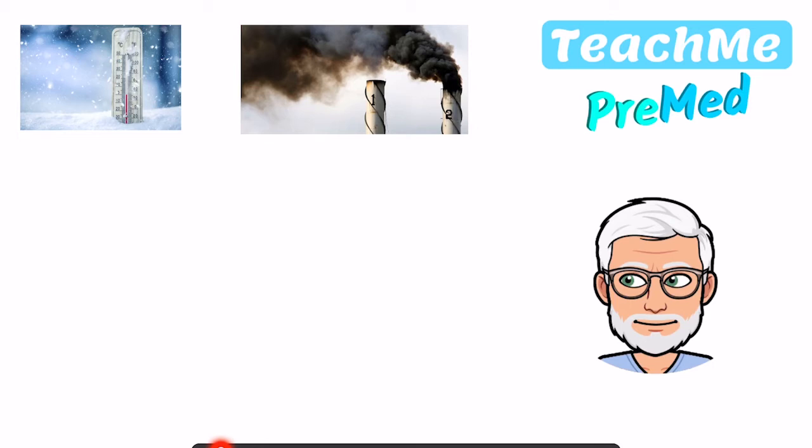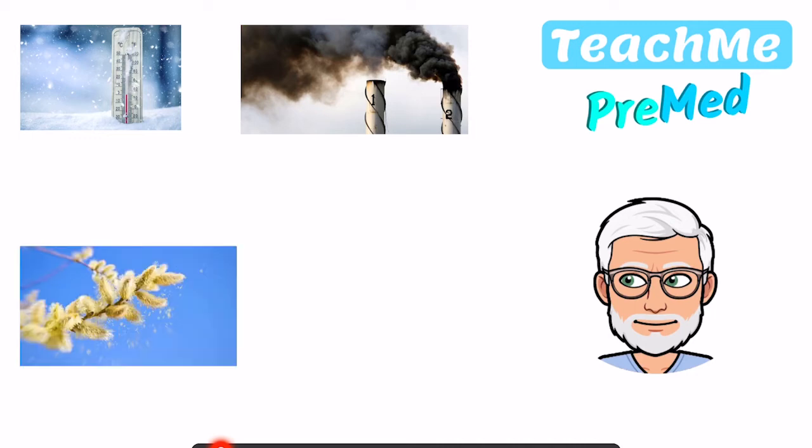Pollution and lots of different gases and toxins can cause irritation of the inside of the lungs in the bronchioles. And again, this can cause both bronchoconstriction through the smooth muscle constricting, but it can also cause inflammation of the interstitium within the bronchial wall. Very commonly, pollen can cause people to have lots of allergic reactions, and it's a very common trigger for people having asthma, which is why you get a seasonal increase in asthma in the spring and summer months.